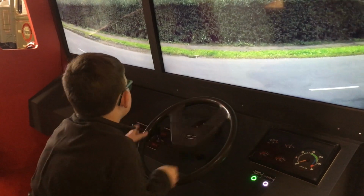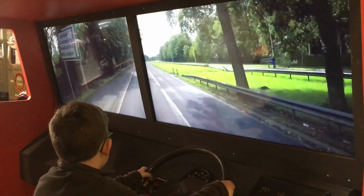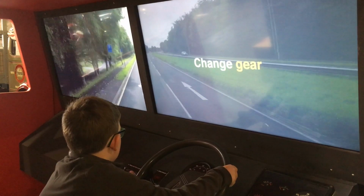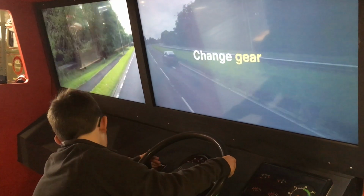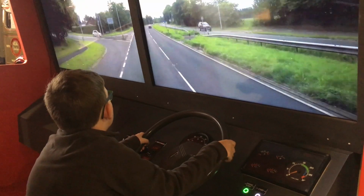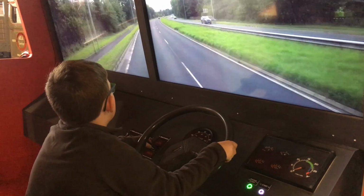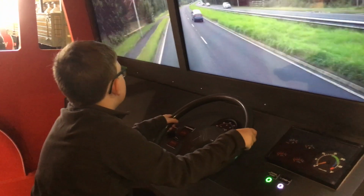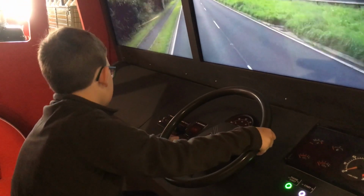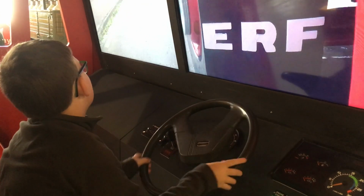Okay, ready and go. Let's go a bit faster now. So, change gear to speed up. Okay, that's good. We're slowing down, so change gear to take the second exit off the roundabout.